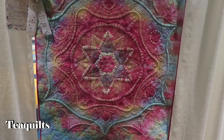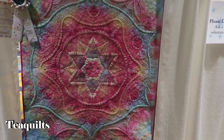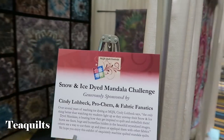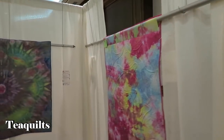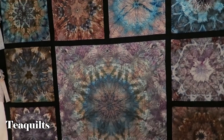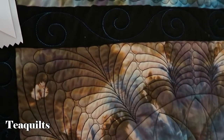I think my camera has been on a little over 20 minutes, so I'm going to cut it off and just restart for another session. Now we're in the Snow and Ice Dyed Mandela Challenge. This one won second place. It's almost like a whole clock. In each square. It's beautiful. And she did different things in different squares too.